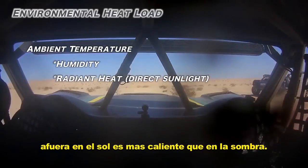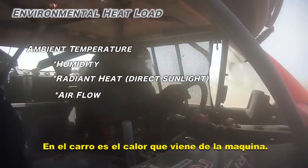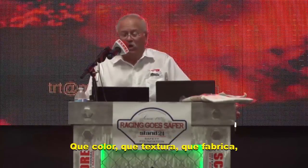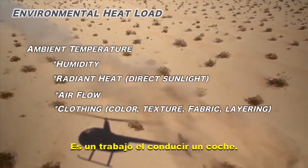If you're outside in the sun, it's hotter than if you're in the shade. In a car, it's the heat that comes from the engine and the drivetrain. It has to do with air movement over your body and what you're wearing, what color, what texture, what fabric, and how it's layered. It's work to drive a car.